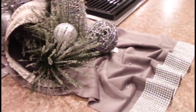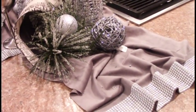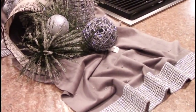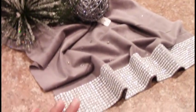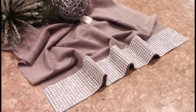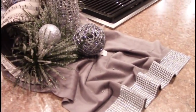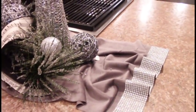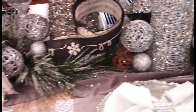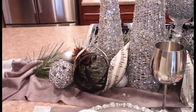And I have used them a lot in this season for DIY, starting with the tree box. If you remember the tree box, it has the same diamond wrap on it. And I also used it here on each end of the table runner. The table runner is pretty simple. I made it a 10 feet long table runner. I also sewed the ends and sewed the sides and basically glued on the diamond wrap. Very, very simple. You don't even have to sew it if you can hot glue it on.